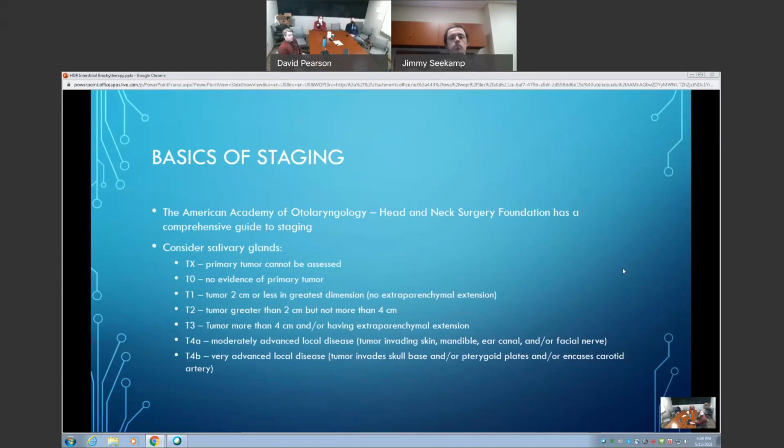T2, tumor greater than 2 cm, but no more than 4 cm in the greatest dimension. Then again, up to T3, as you could probably imagine, greater than 4 cm and/or having this extra parenchymal extension. So T3 is determined by size or how likely it appears to invade neighboring tissues. Then we start getting into the T4s. So T4A, moderately advanced local disease. This could be tumor invading the skin, mandible, ear canal, and/or facial nerves. So again, these neighboring tissues running by parotids, for example, one of the more common ones we see. And then T4B is very advanced local disease. So this is invading farther away than just a salivary gland. So this would be invading the base of the skull, the pterygoid plates, or encasing a carotid artery, starting to cut off that blood supply to the brain.